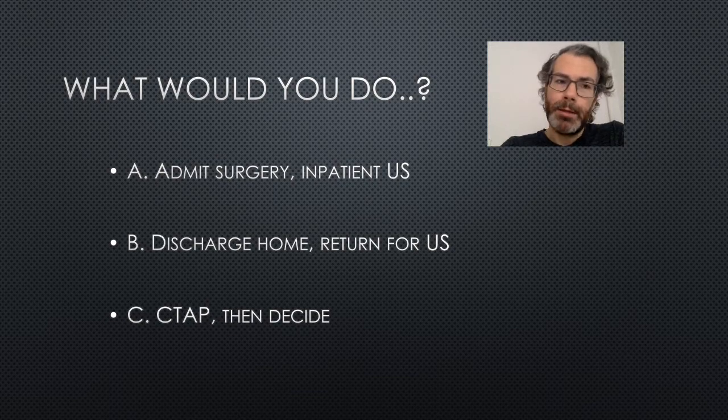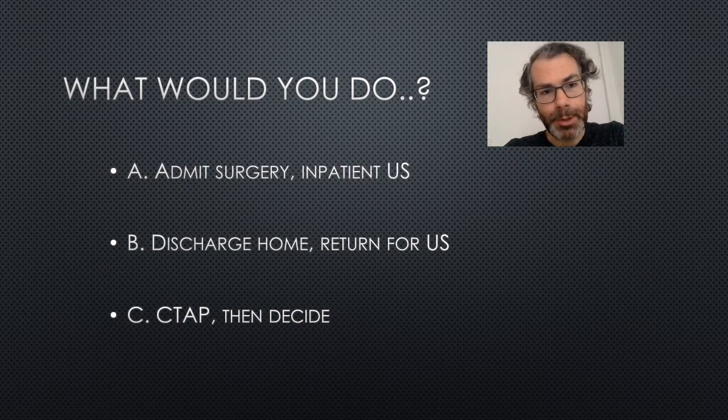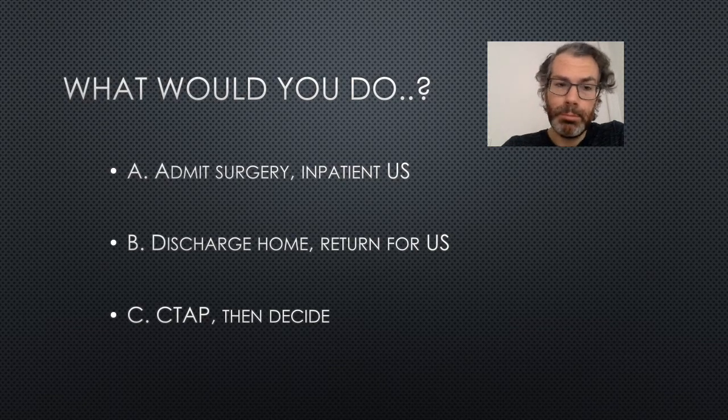In terms of A, admitting her under surgery, I guess, would be the safest. On the other hand, there's not really much we'd be doing for her overnight. She really needs the ultrasound to make a diagnosis of cholecystitis versus biliary colic versus peptic ulcer disease. In terms of B, discharging her home might be reasonable. If there was some kind of pathway where we could bring her back to a surgical assessment unit the next day, that might be quite a good option for her. On the other hand, there's a risk she could deteriorate overnight.